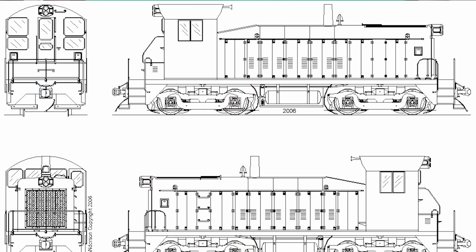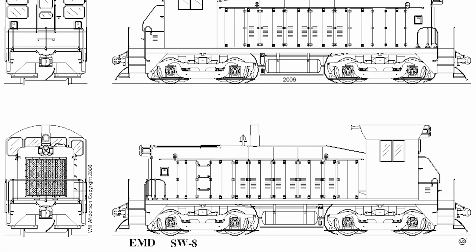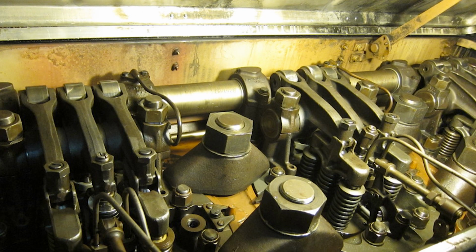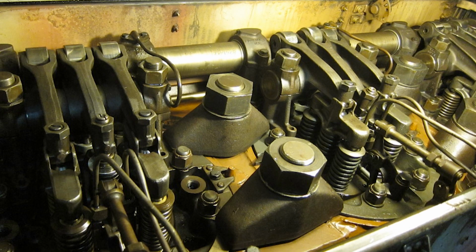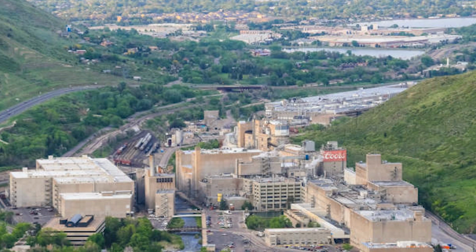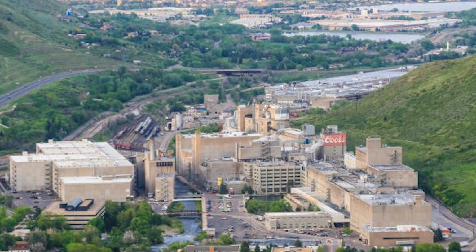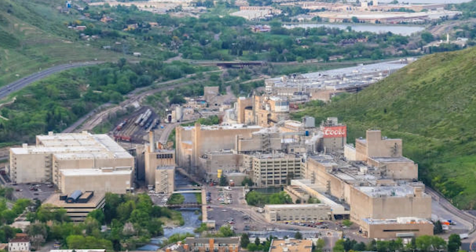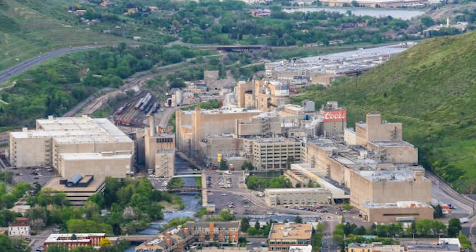It appears that all 5 were overhauled to a new standard, equivalent to model SW8, with rebuilt engines and upgraded generators providing a power output of 800 horsepower each. Numbered C987 through C991, these 5 switchers would be introduced to a company-operated railroad serving the world's largest single-site brewery.